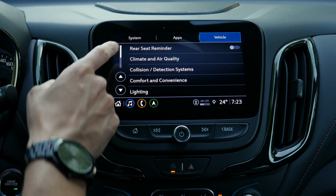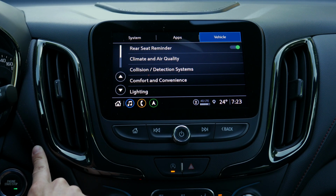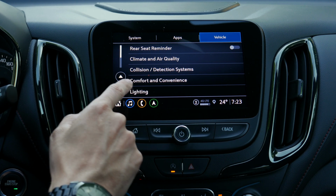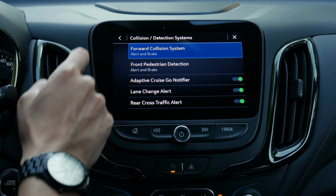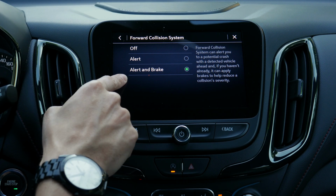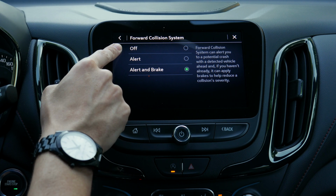Next up, a series of vehicle settings. So rear seat reminder. With that one turned on and you go to turn the vehicle off, it's going to let us know that we should double check the back seats to make sure we didn't forget somebody back there. Air quality, which we've already seen. Collision detection systems are an interesting one. So forward collision: if a potential collision is happening in the front end, it's going to give you an alert and it's automatically going to brake. Or it's just going to give you an alert, or nothing's going to happen.